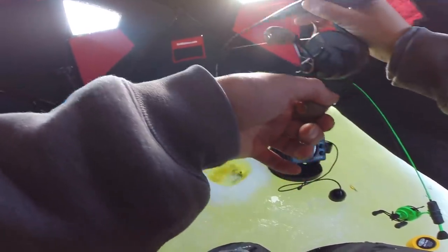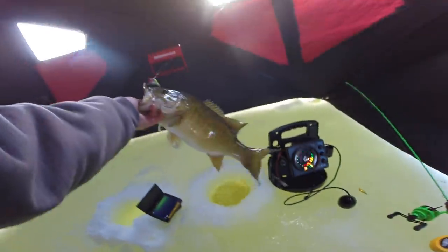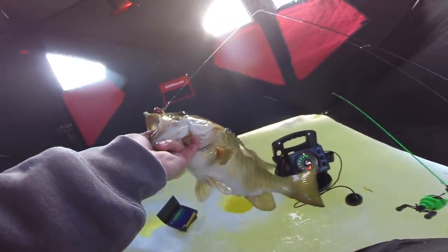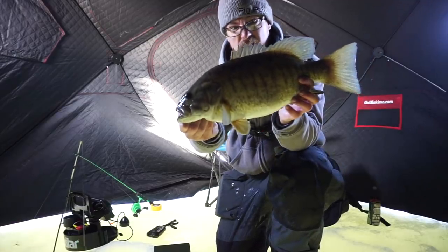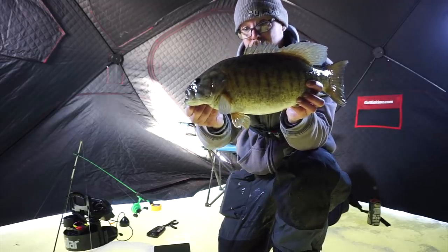Hopefully we can get this in. Look at that freaking thing. I'm so sorry I didn't get the underwater eat on that. Oh my gosh, that's a freak. That is a freak. All right, Stash Fam, sorry the underwater camera wasn't on, but we got one. It just came in and plowed it. I didn't even have time to react.